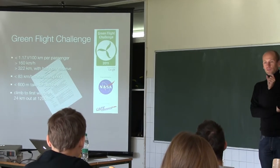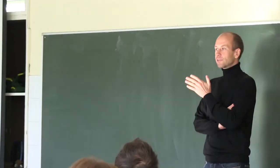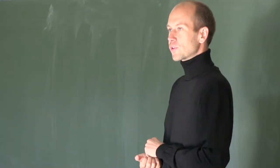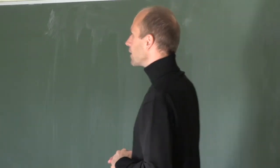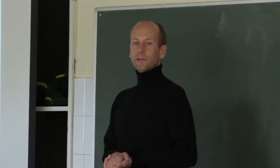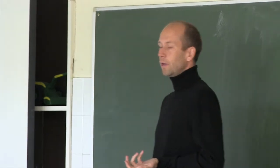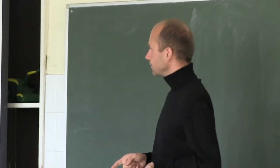Okay, the booklet was about 50 pages thick of the regulations, but these were really the requirements which fixed our design, let's say at least at the sizing stage. And then later on we had to, of course, take other aspects into account. But these are really the constraints for the aircraft. Namely, the aircraft had to spend less than 1.17 liters per 100 kilometers per passenger. So if you had four passengers, then you could spend 4 liters of fuel. Or not fuel, but energy equivalent of regular gasoline.